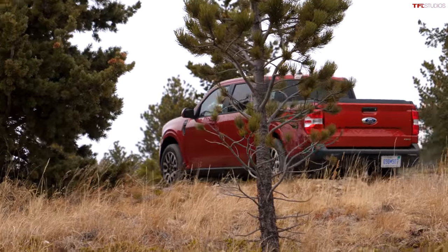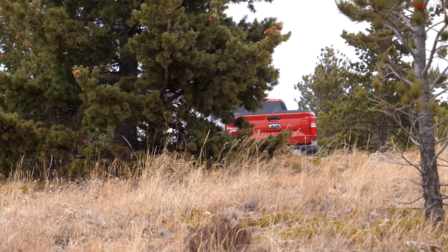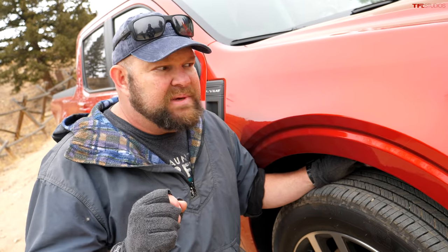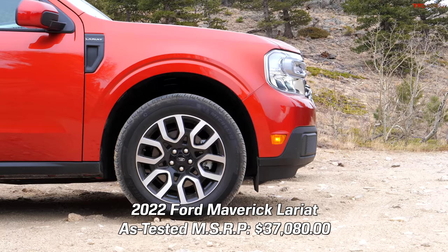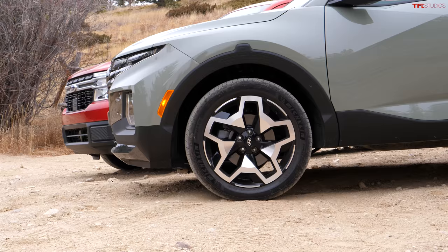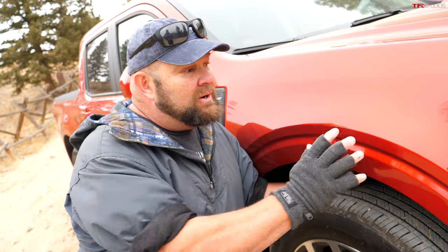Both vehicles did well, but this did better. And once again, narrower tires, which, yes, means your contact patch is limited, and they're both absolutely made for the street. They're not off-road tires, not in the least. First of all, let's talk about approach angles, because the Maverick has a 21.6 degree approach angle, whereas the Santa Cruz has a 17.5 degree approach angle. So that definitely goes to the Maverick.